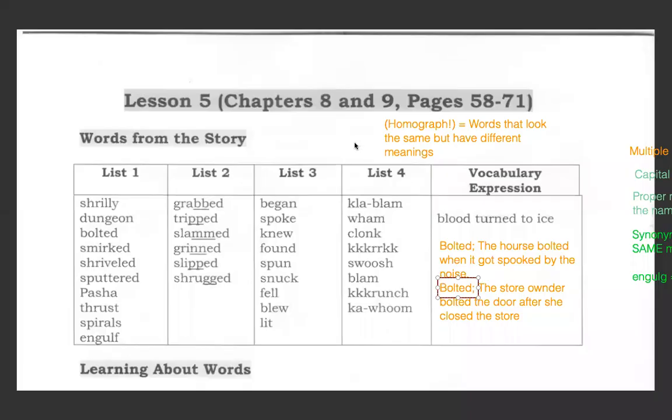So the first meaning of the word bolted in our first sentence would be the horse got spooked and ran away. It bolted away. And the second example would be the store owner bolted the door after she closed the store. So the store owner locked the door after she closed it. So these 2 words are spelled the same, they look the same, but they have 2 different meanings.